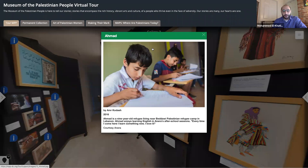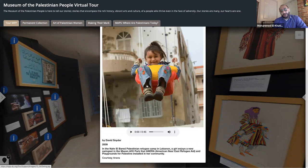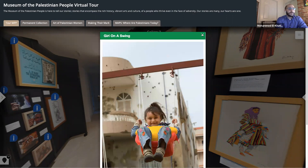They kind of supplement UNRWA, which is the United Nations Relief and Works Agency, so they do a lot of similar work with them. These are a few images they donated to us. This is Ahmed. He is a refugee from the Bedouin refugee camp in Lebanon, and he's studying. And we have another image below that from the Nahr al-Bared refugee camp as well. This is also another refugee camp in Lebanon. So it's nice to see kids smiling.